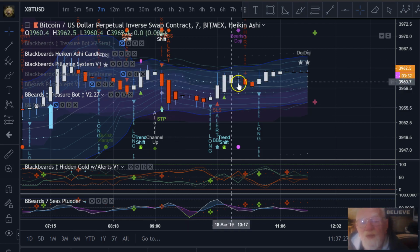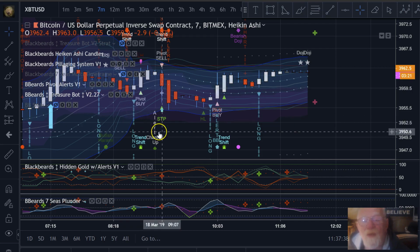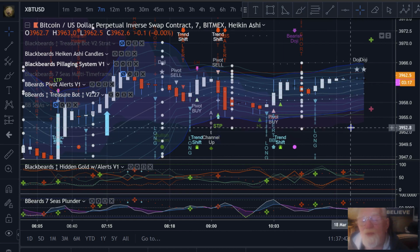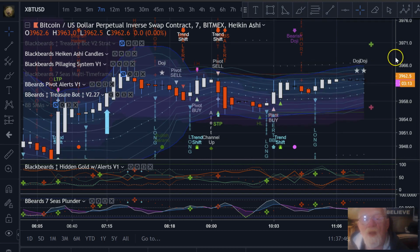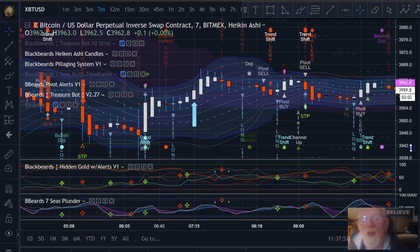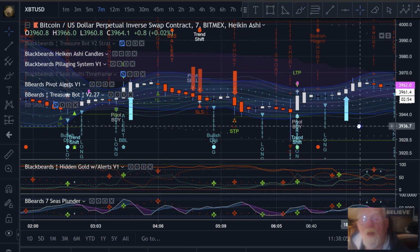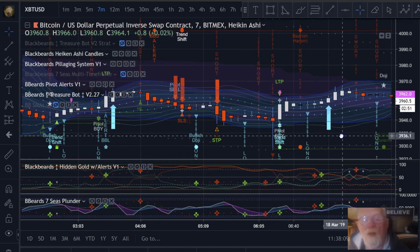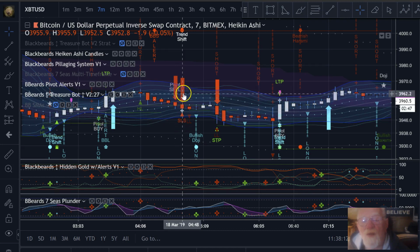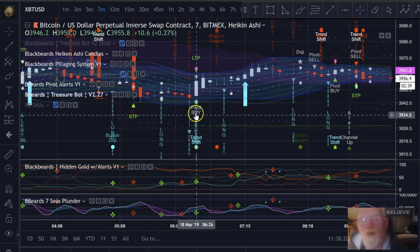I use Heiken candles. It paints the candles differently. You guys don't have that. I want to put the pivot points back in, because I like to have the pivot points back in. We've got a pivot point right here. This is a mark we've got to break. And it doesn't look like she's going to do it. This is kind of a really weak channel. But you can see that the bot has a stop loss here, a take profit here, and the pivot buy going on here.